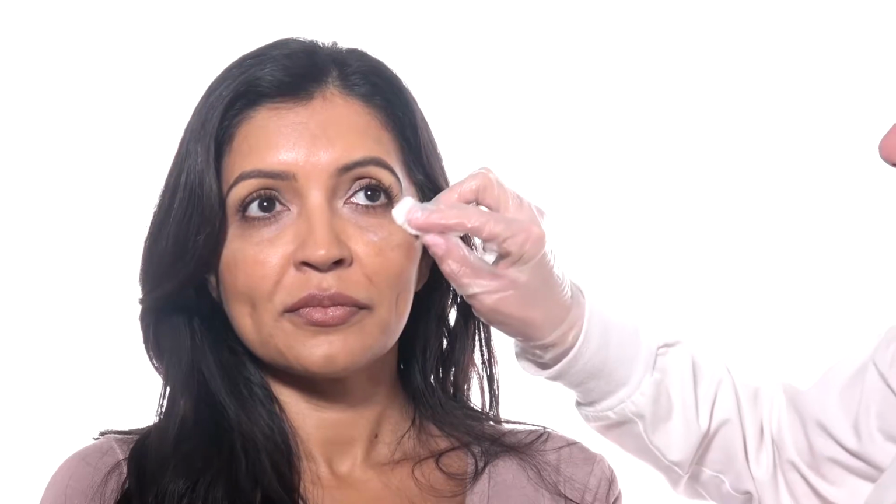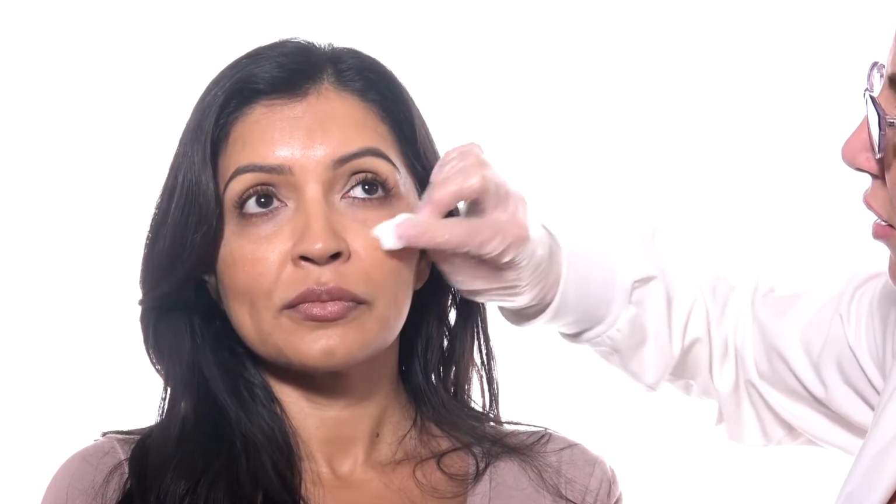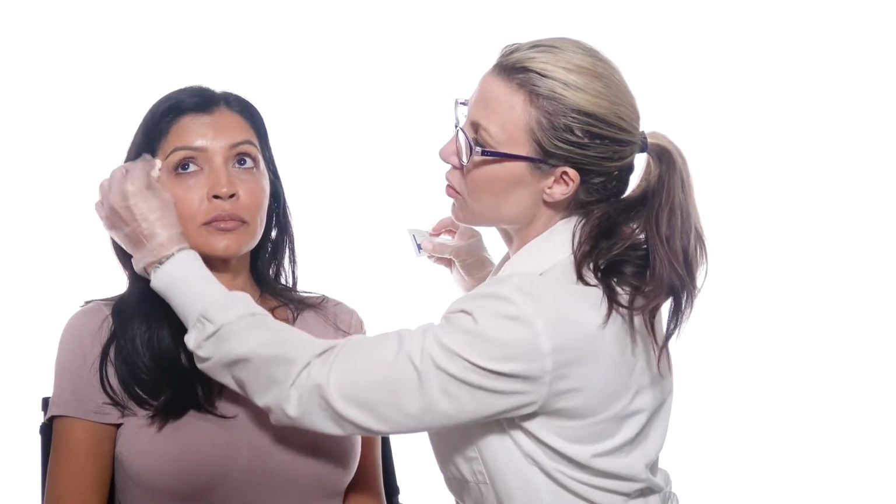So I did put a little topical numbing cream on her skin right there. I'm going to clean the skin with just a little bit of alcohol right in here. Get you on this side as well. You can hear our machine pumping through.